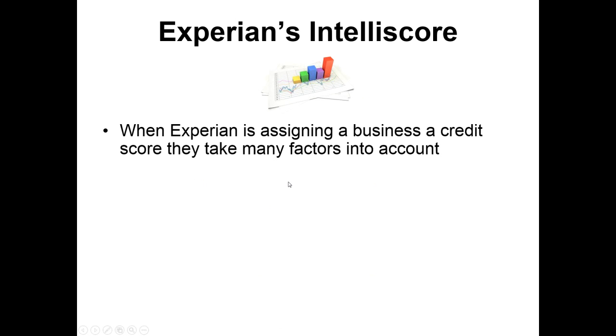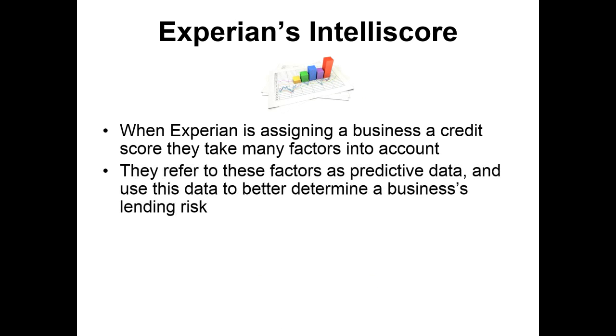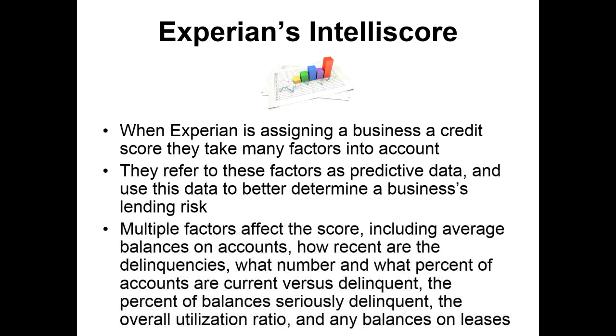So Experian's Intelliscore, when Experian is assigning a business credit score, they take many factors into account. Okay, they look at this as predictive data, and they say this basically helps to determine your real risk. So a lot of factors tie in here. Average balances on your accounts. So it doesn't put as much weight towards individual balances. It looks at your overall average balance, more importantly for utilization.